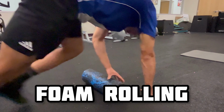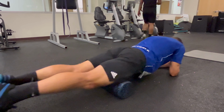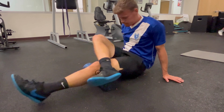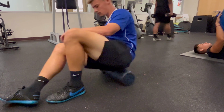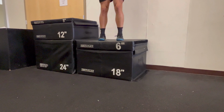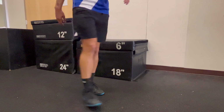Then I went into some foam rolling. It just helps if your muscles are feeling a little tense. Again, it helps with some blood flow, things like that, and it may help prevent soreness as well. So just a little bit of foam rolling. After that, I went to some deceleration, which seems to be one of the best ways to prevent injury, because your body is learning how to absorb force.